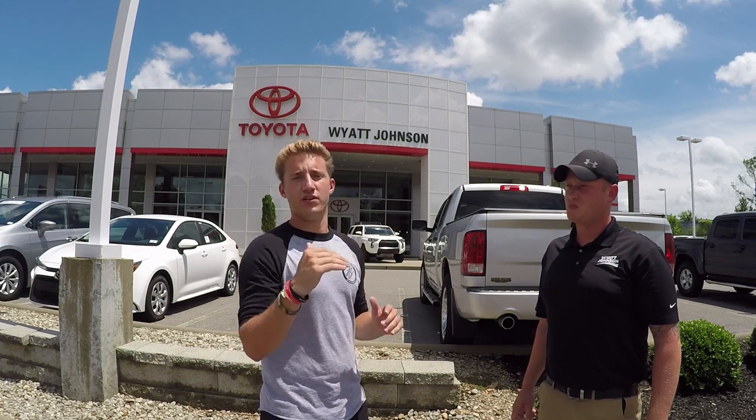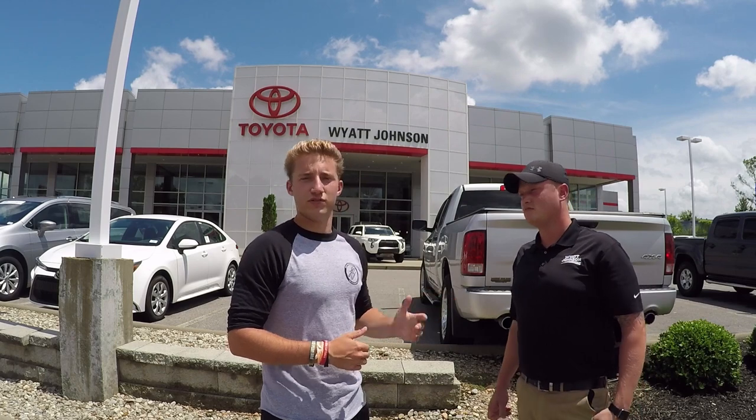So I do hope this video helped you out, kind of showing you the differences between the two, because a lot of people do not know what the differences are going to be. Mostly it's going to be cosmetics, and then obviously you're going to have the plaque and the red mirrors, which is only going to be for the special edition. Plus the wheels. You'll have the matte black wheels.